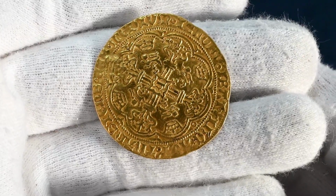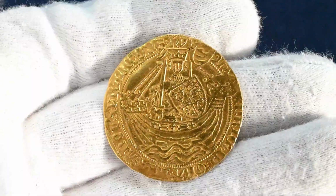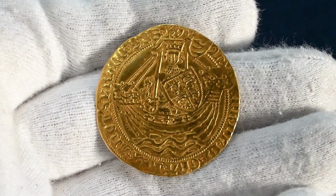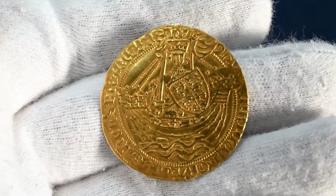By 1471, Edward IV returned and deposed the king less than 6 months later, and Henry was imprisoned in the Tower of London for a second time and shortly died in prison, ending the life of the last Lancastrian king. So next we're going to move on to a coin from Edward IV's reign, the king that deposed the aforementioned king.